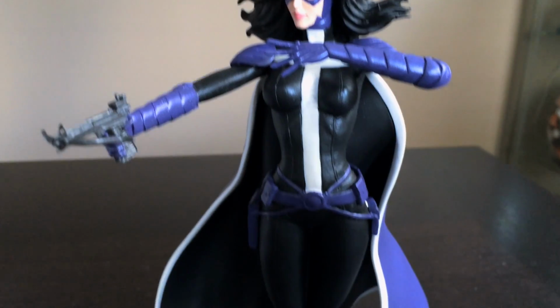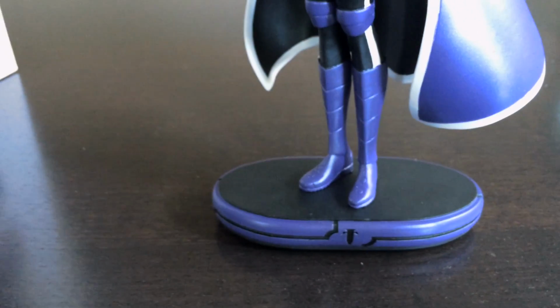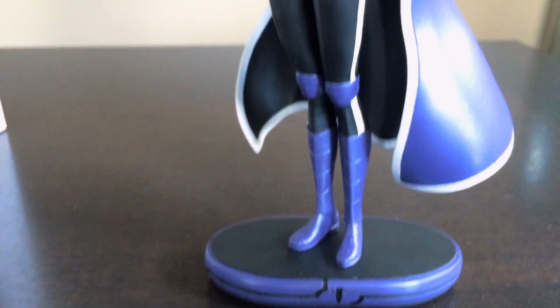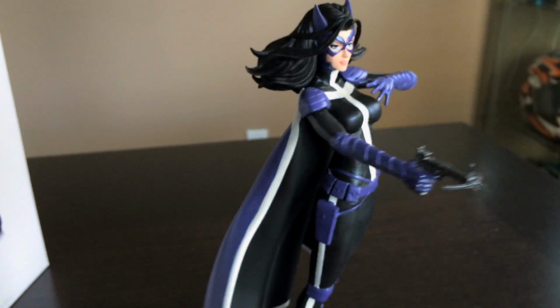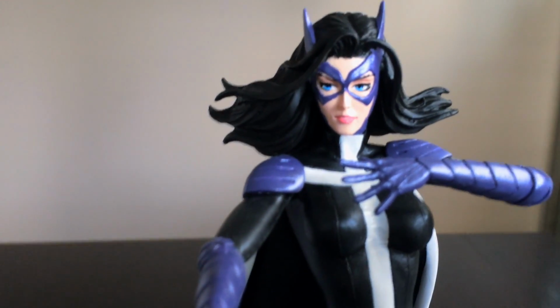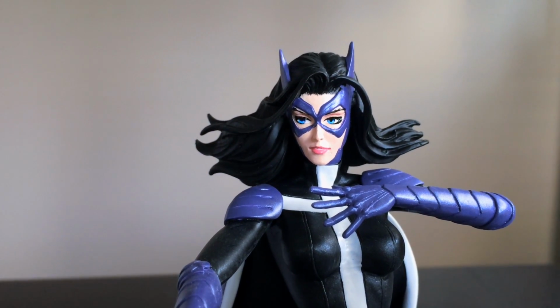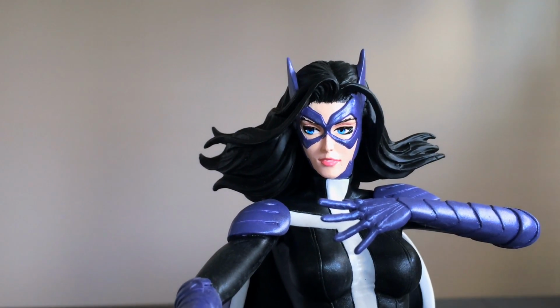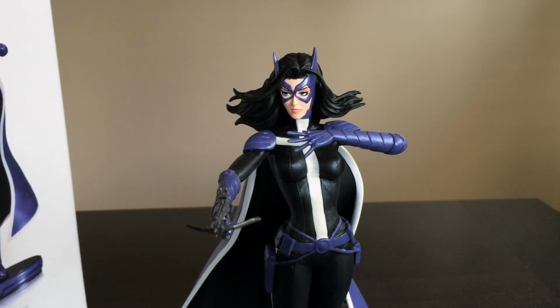The paint job's superb. It's on the same type of stand that all the other ones are on. This one came on the stand, so I'm not sure if it's permanently attached, but I'm just going to leave her be. I love how she's got that cape and it just flows so beautifully. So that is the latest small statue that I picked up. And I'll see if I can get in there and show a little bit more detail. You can see that even her hairline has some details there. I'm not sure if that's on purpose or not, but this is just another really nice piece by DC.